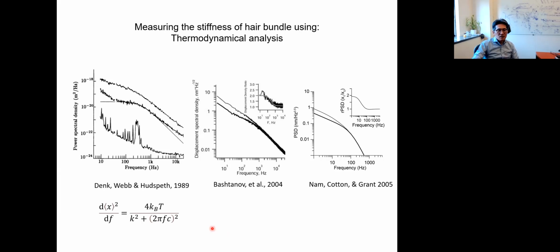So what is the earliest experiment, performed by Denk, Webb, and Hudspeth? They just measured the fluctuation, the noise, of a hair bundle tip. And this is the power spectrum. The y-axis is power spectral density, the x-axis is frequency. And they fit the obtained data with this equation. In this equation, k_B is the Boltzmann constant, T is absolute temperature, the small k is the stiffness of the structure, and C is the damping of the structure. So this method not only gives the stiffness, but can also estimate the viscous drag applied to the structure.